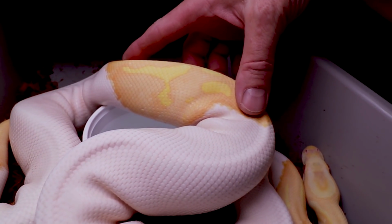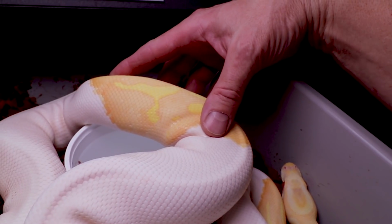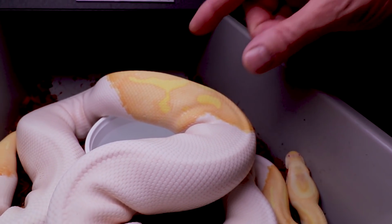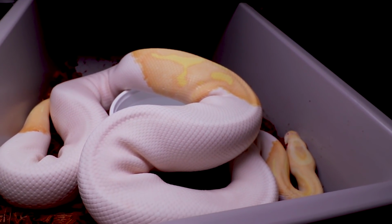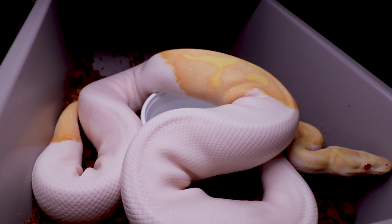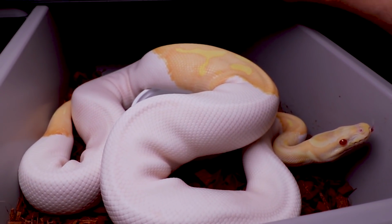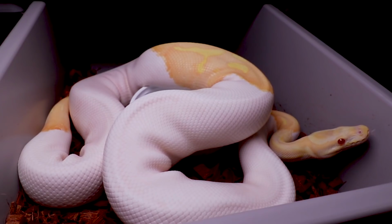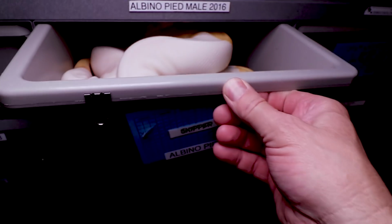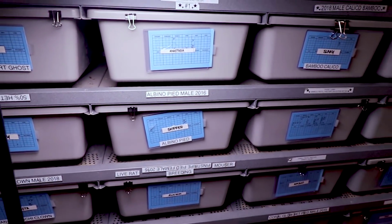And this, when it was small, it almost looked like someone put a tattoo right on the middle of the snake. As a matter of fact, the guy I bought it from actually named the snake Tattoo because it looked like it had a tattoo right in the middle of the snake. Now it's kind of faded out a bit as it's gotten older. So this snake was born in 2016 and it's 2021 now. So it's what, 5 years old. So that's a 5-year-old albino pied male.